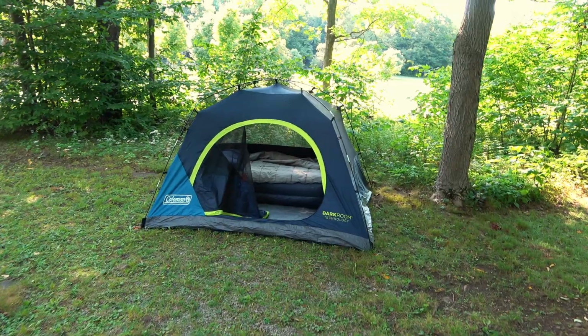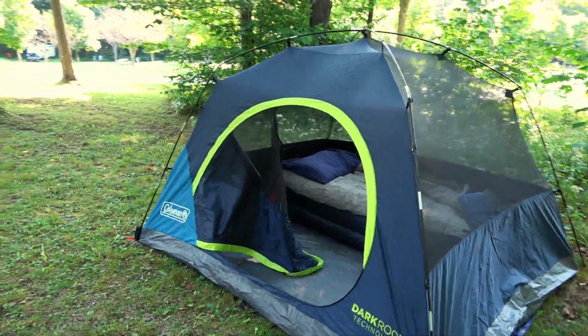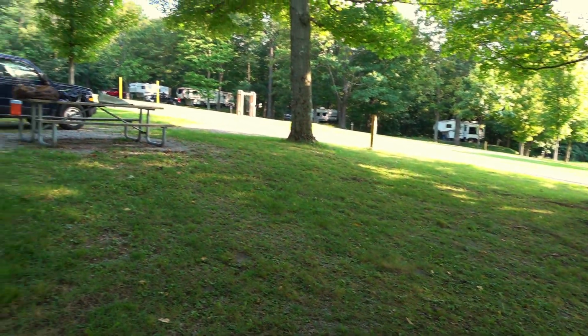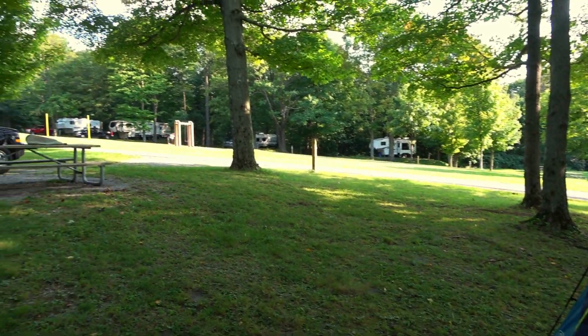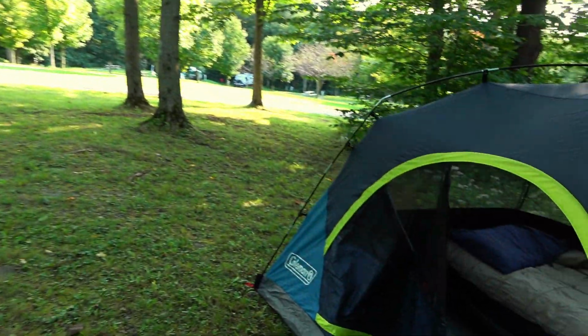Alright, so here is home for the night. Put my tent down here in the grass. I don't really need it up. There's a lot of room here, actually, at this campsite. This is campsite number 4. I don't know how many people are allowed here, but you could put a number of tents up here. Yeah, a lot quieter than the last campsite we were at back in July, Cape Henlopen.